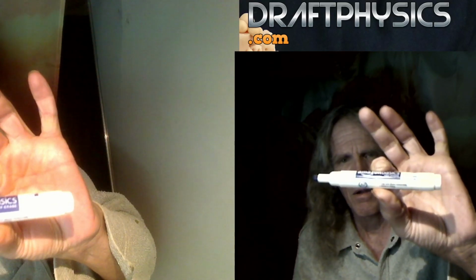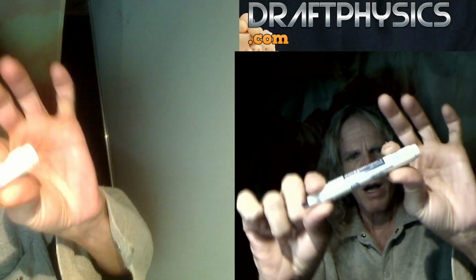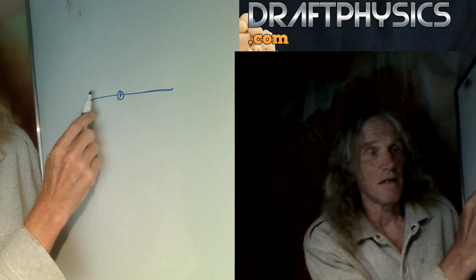Now, the first prediction he said was that levers don't oscillate. So if I put a 5 mass out here and a 10 mass here, it won't oscillate. And yes, of course it does. I proved that a long time ago. He was wrong.